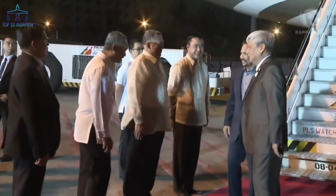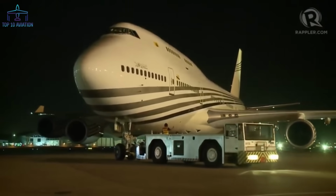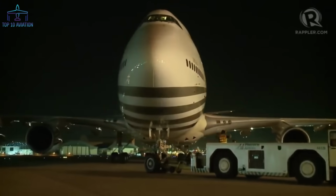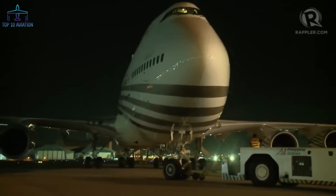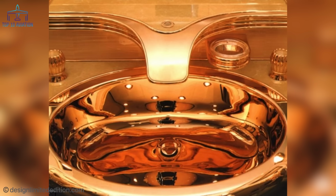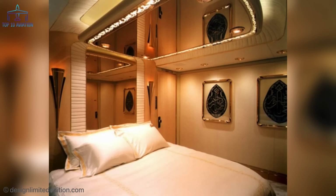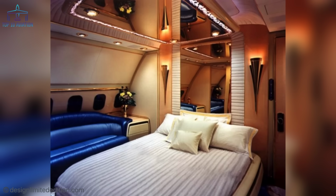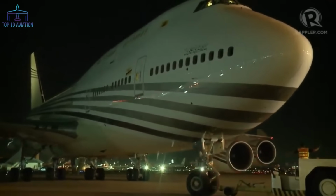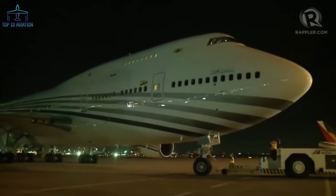Bolkiah's wealth has come from Brunei being a major oil source on the planet. He has taken all liberties in creating his dream jet. Buying the aircraft from Lufthansa for $100 million and adding an additional $120 million to the interior, he has created a paradise in the skies. No expense is spared, as even the wash basins are made from solid gold and the cabin lined with Lalique crystal. Sultan Bolkiah has a whole collection of wide-body jets, but his 747 is by far the largest. As an aviation enthusiast, the Sultan is also known for piloting his own aircraft from time to time.